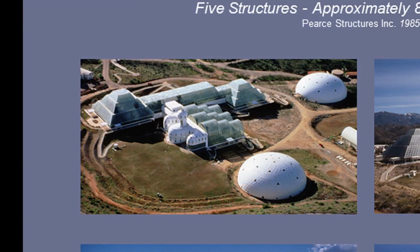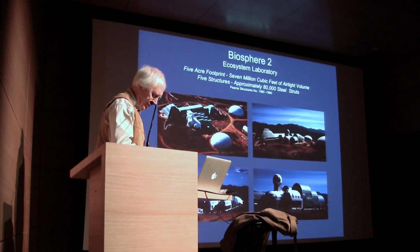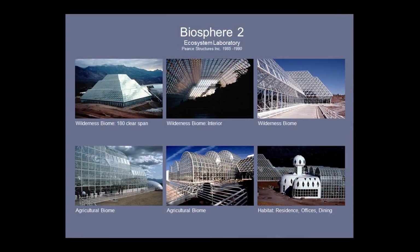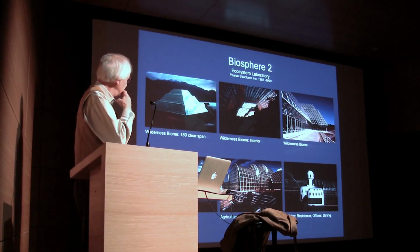I think it was 7 or 8 million cubic feet of volume. It consisted of 5 structures. The long structure at the back was the wilderness biome, which was kind of a stepped pyramid. There were 9 intersecting vaults in the middle of the picture, which was agriculture. And then the crazy building in the front was the habitat, and then there are 2 domes, which are not geodesic domes. I'll talk about that in a minute. This is detailed. The wilderness biome had rainforest and had a coral reef. Has anybody ever been there to the Pfizer? And a desert at the other end.